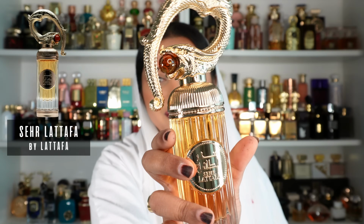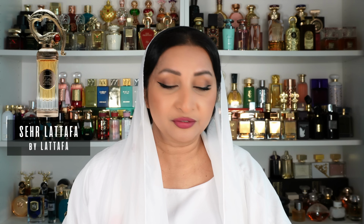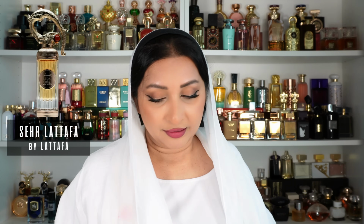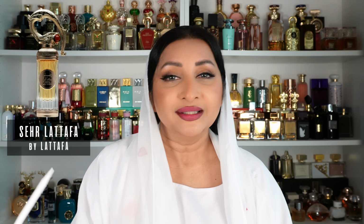Okay, let me just show it to you again. So you have a dragon with a dragon ball, very House of the Dragon. I had given this perfume to Queen Rhaenyra from House of the Dragon. If you watch it, if you're a nerd like me, this is a vanilla perfume with suede in the background.